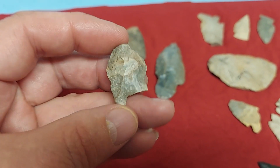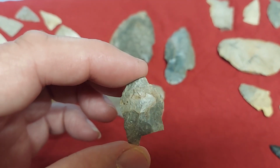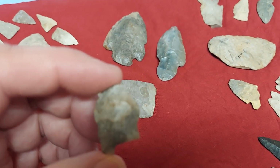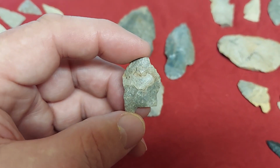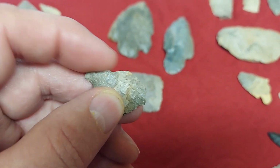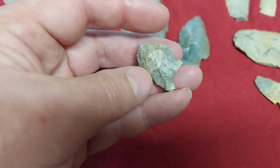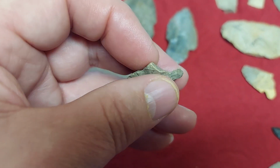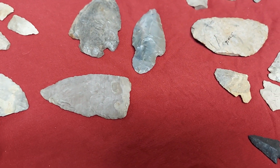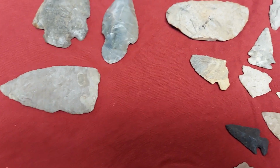They say that they're not as related to Clovis. They're more of a Great Lakes region, Michigan, eastern region of a Dalton point. It's what they like to call the high-low. They kind of think that they're some sort of a variant of a Dalton point, but they're usually a lot smaller. They don't have that length like the actual Dalton points that most people are familiar with.